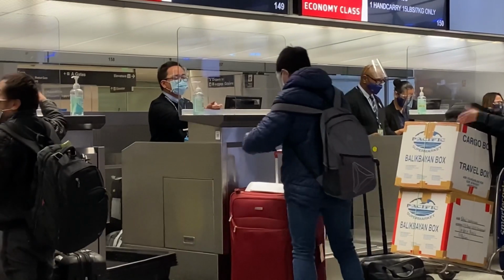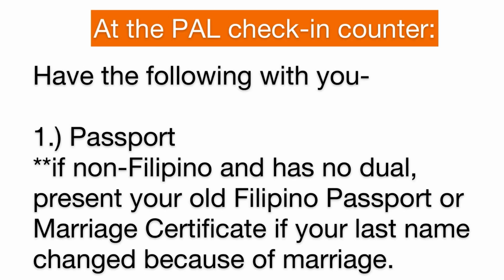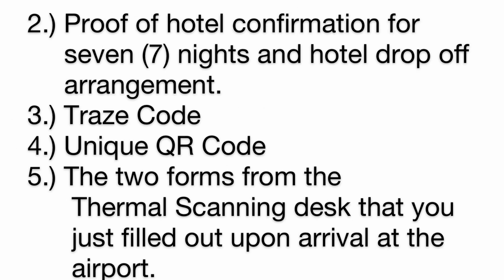You are now at the PAL check-in counter, so these are the following that you need to have with you. Number one, your passport. If you're non-Filipino and has no dual citizenship, you have to present your old passport, and kung iba na po ang name nyo because of marriage sa bago nyong passport, you have to bring with you your marriage certificate. Number two, proof of hotel confirmation for 7 nights and hotel drop-off arrangement. They're very strict about this. Dapat po 7 nights. Number 3 and 4, trace code and unique QR code. Ito po yung codes na ipinrint natin kanina or sinave sa smartphone nyo, if you remember.